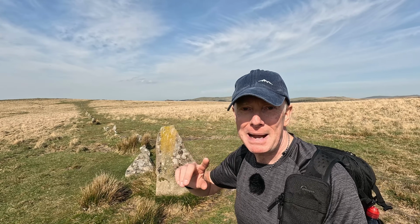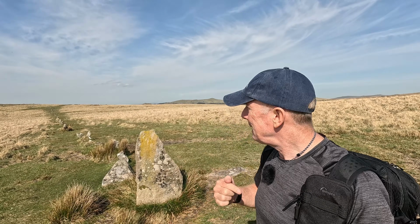We're now at the end of the Stone Row, and if you wanted to go back again, it's the same route back. It's just under 4 miles. But if you're like me, I hate walking there and back. I used to do a circular walk. So I'm going to carry on walking now, do a circular back to my car, which should be about 6 or 7 miles, I think. And I'll put a clip at the end of the video showing the route I've taken.